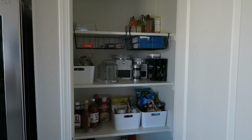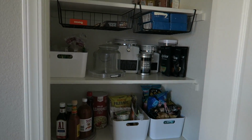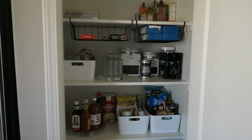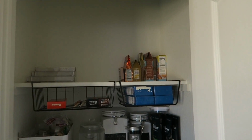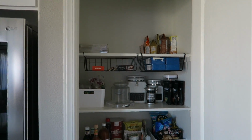Okay, I know this isn't like a 180 transformation, but it already looks so much better, literally just by adding these bins. It's cleared up so much space. I kind of organized up there. That was, like I said, all from a gift basket. So I don't know what to do with it because it's a lot of fattening stuff.